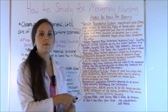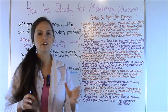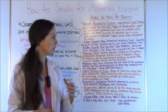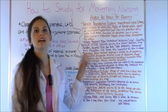Big thing that you need to know about this, I can remember test questions about this. The stages of labor, there's 4 stages. You need to know what's happening during each stage, how the cervix is dilating, very important. How to differentiate between true and false labor. Fetal decelerations, another big one.